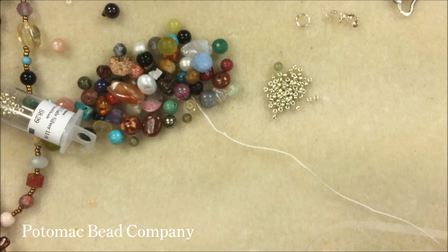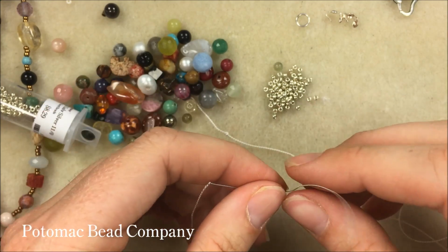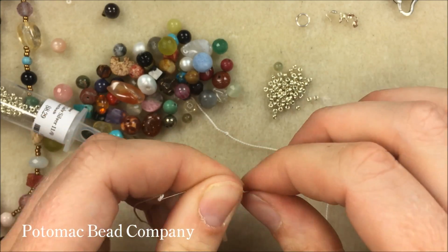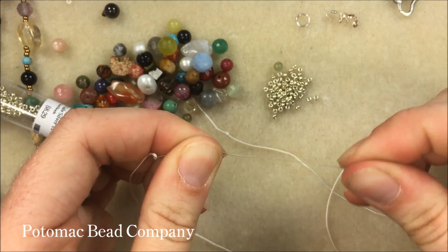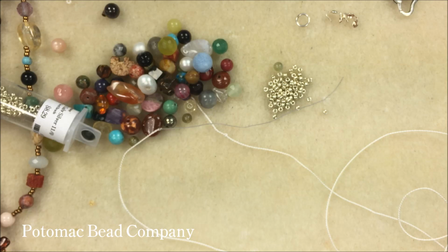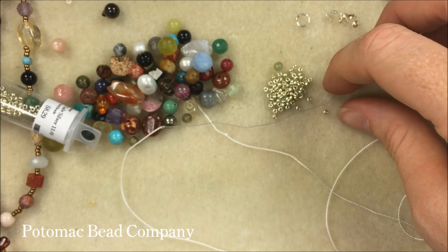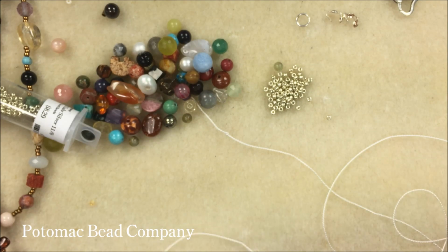And then what we're going to do is go to the end of our cording where our needle is. You can straighten out that needle with your fingers. You can do it with pliers. Nylon jaw pliers will straighten it out. I'm just going to straighten it out with my fingers. And it's basically a twisted cable is what that is there, and that's nice because it'll fit on a lot of beads. And there's not a knot at the start here, which is going to prevent it from going onto some of the beads.